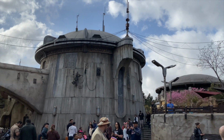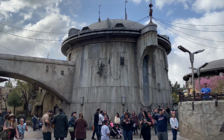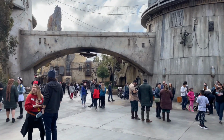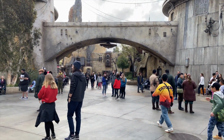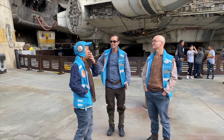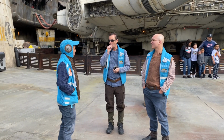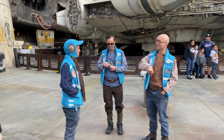So we're waiting for our boarding pass to get called, and it's about 8:25 and they haven't called anybody yet, so hopefully they start calling groups soon. See, these are cast members. They look pretty cool. They all get to wear neat outfits. It'd be fun to be a cast member in this land.